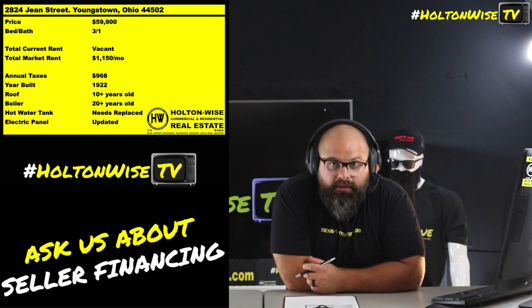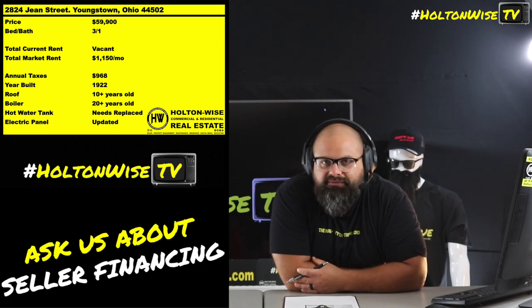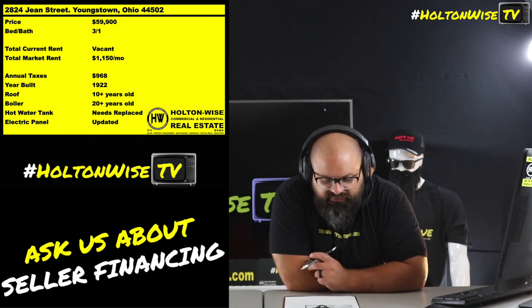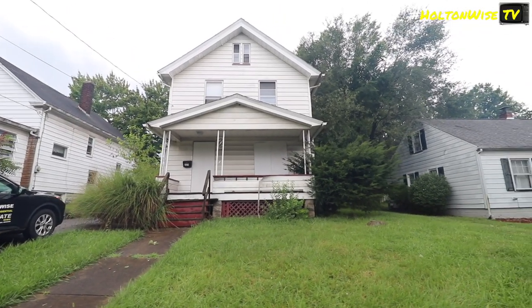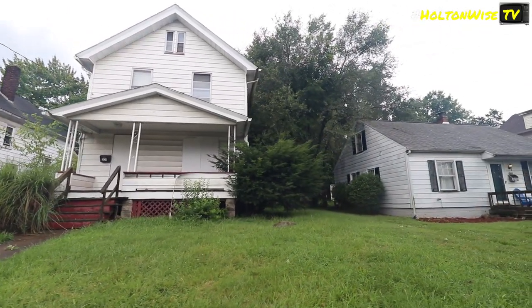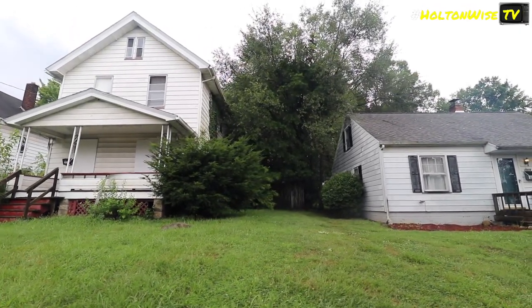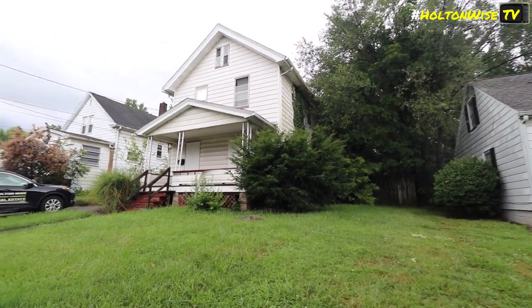2824 Jane Street. $59,900. You know what Section 8 will pay for this bad boy? Probably like $1,150. $1,150 for a $59,000 house, y'all. And it's in pretty good shape. It's not turnkey, it's not move-in ready, that's for sure. But you don't need to do too much here, just like a normal unit turn.